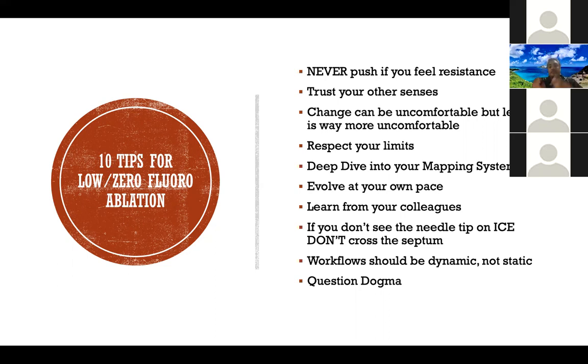Knowing your mapping system, whatever mapping system you use, is really key. These mapping systems are so sophisticated now. There are so many features that I'm still learning about. The more you know about the mapping system, the more you can harness the various tools embedded in them to make your ablation safer and allow you to do this. There are lots and lots of different ways to come up with a low fluoro or zero fluoro workflow, and lots of little tips and tricks you can use by using various features of the mapping system. So the more you know about your mapping system, the better.